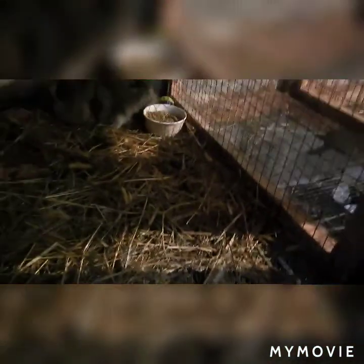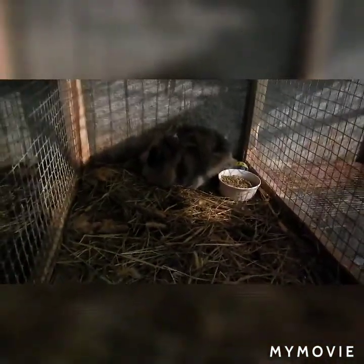It's kind of dark in here. Let me get her turned around here. And they eat an abundance of oats. They love their oats every day. Fresh hay and rabbit pellets.